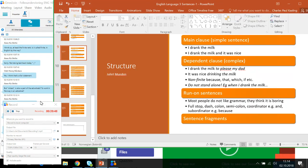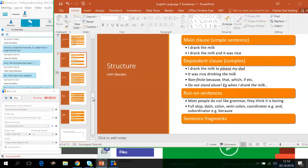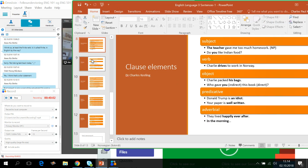Okay. So then we've already started looking at what we mentioned earlier. We've gone there from clause elements and how we can look at a clause. And we're going to practice this together. So have no fear. You'll be there with your peers in an assessment phase.